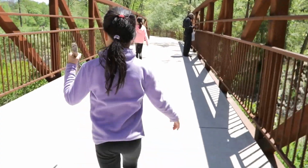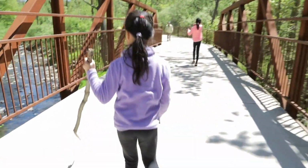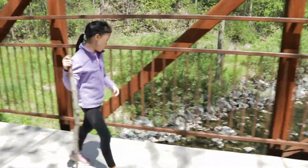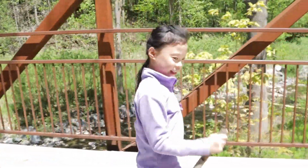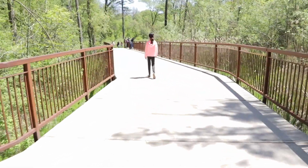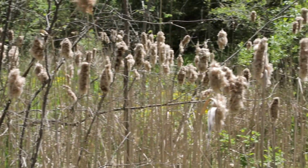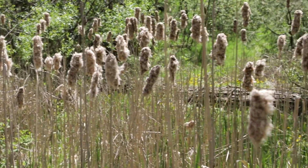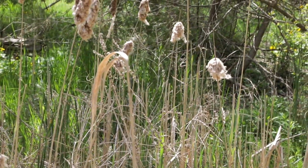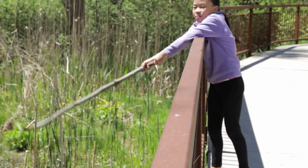And more river. Ooh, do you hear that? What a nice sound. I wonder if there's turtles. I like turtles. No ducks, unfortunately. It's a long bridge. Oh yeah, this is all a bridge. It's so long. Look at the huge cattails. We're on the bridge though. What am I doing?